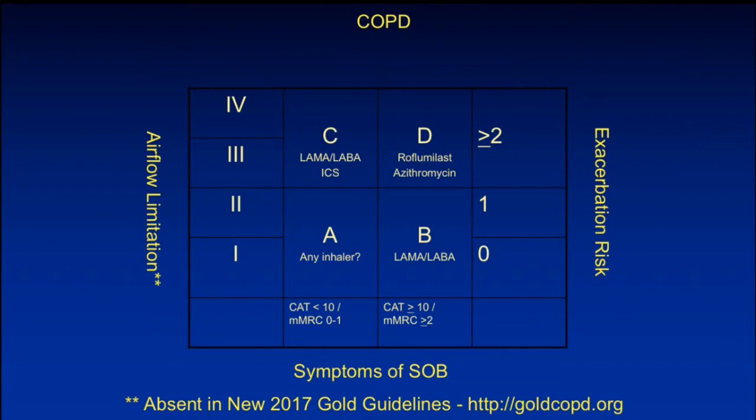So the GOLD criteria looks at a number of different things. They want to reduce exacerbations, they want to improve symptoms, and they want to reduce airflow obstruction. So the first thing that they look for, and you can see all 3 things are on the slide, on the left side, the right side, and at the bottom, they want to improve airflow limitation. And the way that they grade that is what we've just talked about, the FEV1% predicted. If it's greater than 50% of predicted, it's stage 1 and 2. And if it's less than 50%, it's 3 and 4. And you can see the Roman numerals 1, 2, 3, and 4.